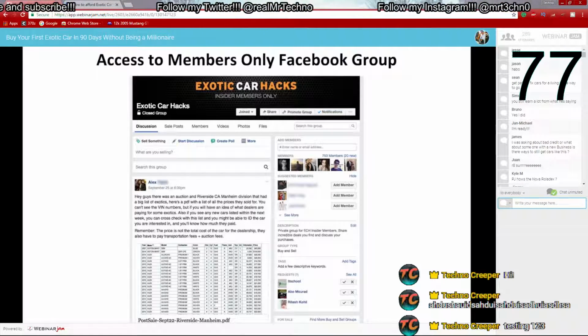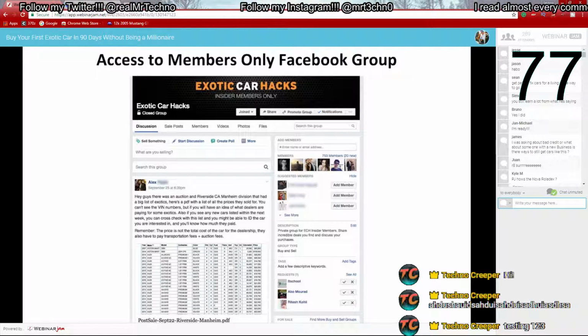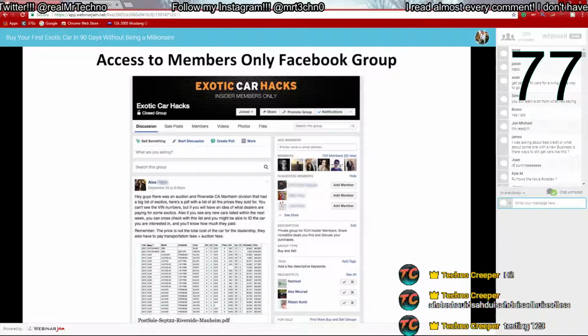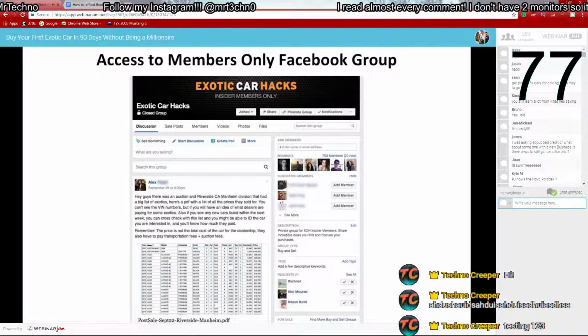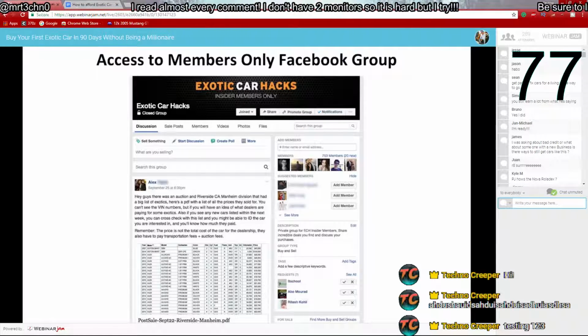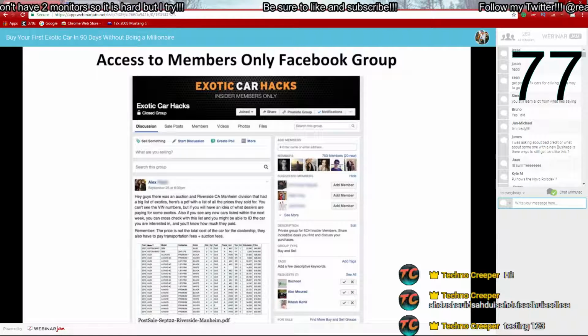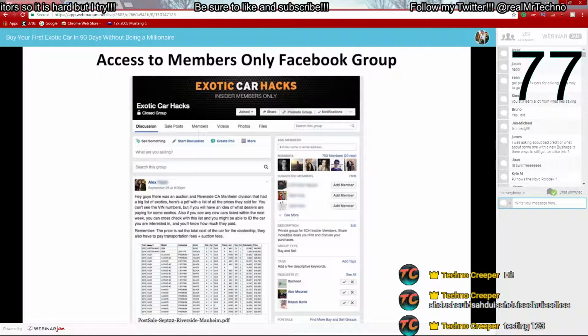And so, we have this group where we have plenty of dealers who are helping normal people make deals on their cars. This is important because here's an example. Alex is a dealer, and he's posting in a Facebook group that he went to an auction and that there was a big list of exotics, and he posted all the selling prices and the odometers and everything else, and he wants members to see what cars are selling for.